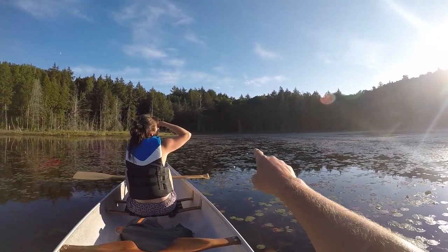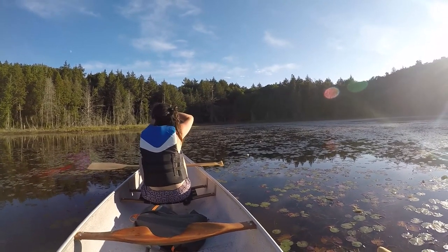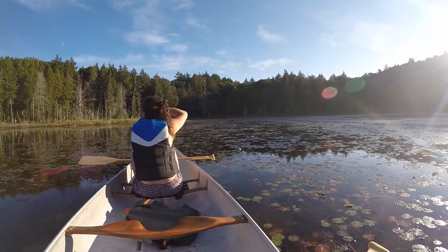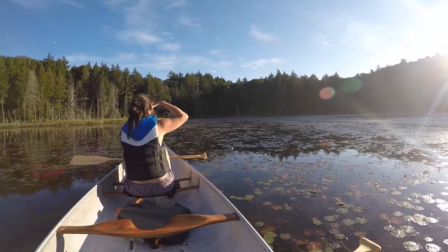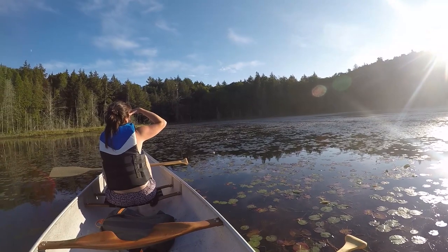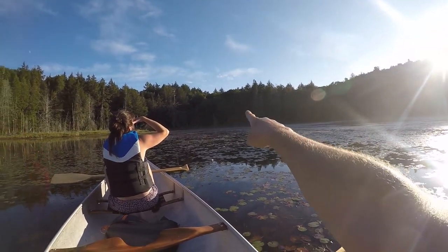So it looks like the next portage out of this lake is over there, but with this lake dropping like 3 feet, it's just muck. We have to literally get out, I think, and pull the canoe, and I'm not doing that. So I think we're going to head back. Looks like people have canoed through there. Maybe give it one shot.